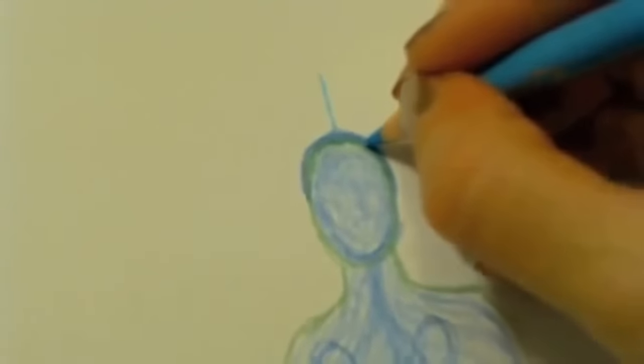We'll start off with one. Just barely touching the top of your head, right in the center. Just like that. Right down the core, as if it's just shooting through your entire body like an axis mundi.